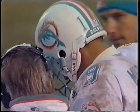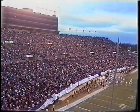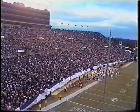Don Criqui with Beasley Reese. Lights on, temperature dropping. We're at Foxboro, and Scott Mitchell, who's put the ball up a lot, 34 times. He's completed 22, 250 yards and a touchdown. He's not been intercepted. Scott Mitchell has really come on strong, especially in that last drive. He was huge in the last drive, coming down to get his team in position to score.